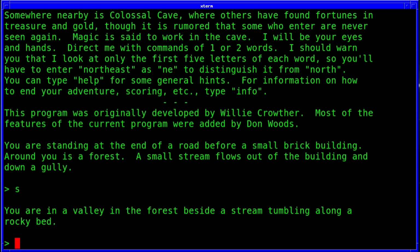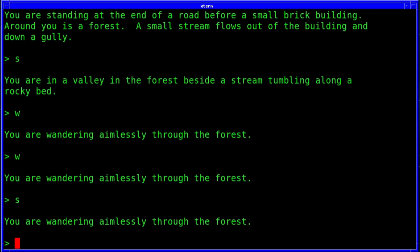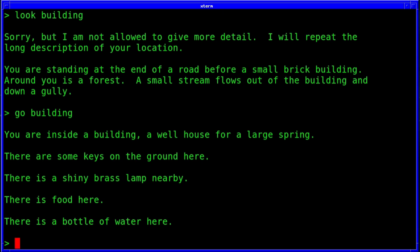It's available from the FreeBSD repositories as Open Adventure. As you can see, it's a text one where you have to type in short commands like south, west, etc. to work your way out through the forest, work out the clues as you go along. And I found a building, so enter, look at the building, if I can spell it. Gives you a short description. There's no graphics here, so you have to use your imagination. And then you can enter the building, and you grab the various objects.